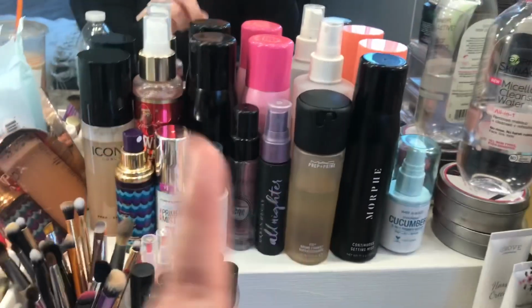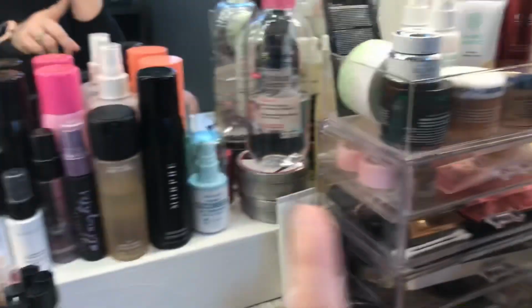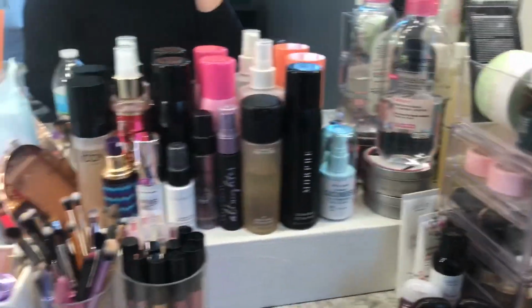And then I also moved all my setting sprays right here because they were back there and I couldn't reach them. So I just put them all right here, and I gotta figure out where to put this stuff at. So, get started.